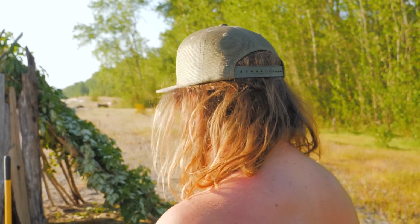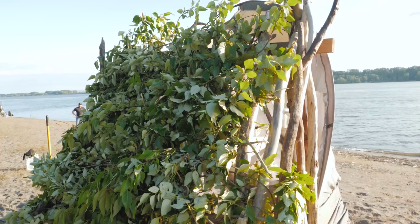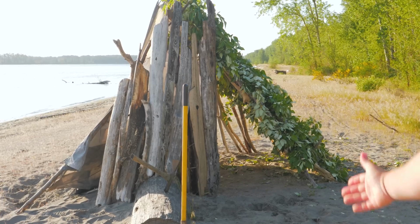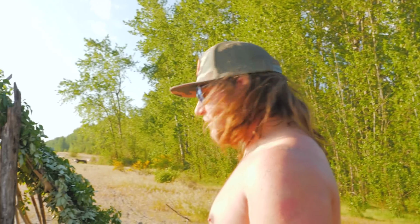I gotta say, pretty proud of ourselves here. A little help from some friends, a lot of help from the little dog here. He carried a lot of sticks around today. And we have ourselves an island survival shelter because we're the island boy. But I don't like the Island Boy song, okay? But let's check out the shelter.